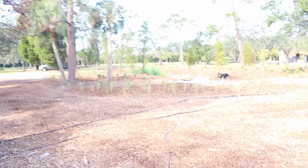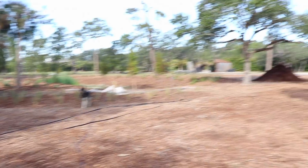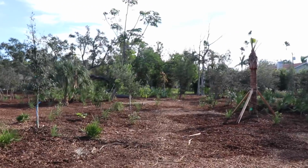And here's the guardian of the food forest himself. What's up, buddy? Water plants are supposed to be showing up today. We've got a little bit more mulch to go in around that pond. But we're really plugging along here. We're starting to make some headway.